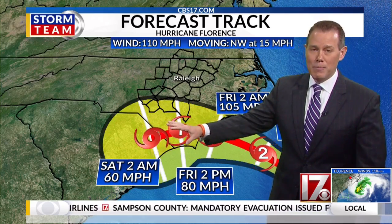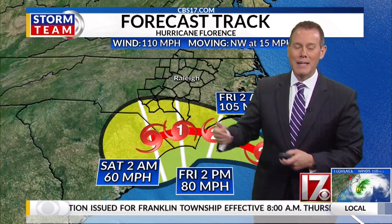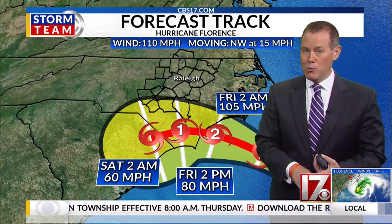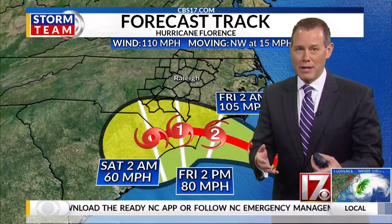The center of the storm really isn't the major concern. It's the fact that we're on the right side of the path as it moves forward. That's where the tornado threat develops, and we're going to be watching the radar very carefully over the next couple of days. It's also where the threat of flooding is most significant.